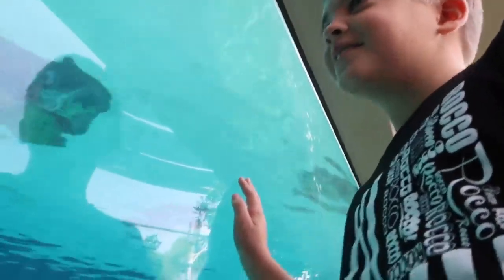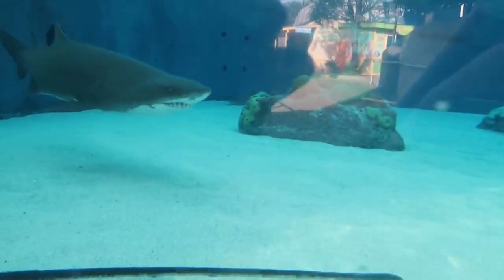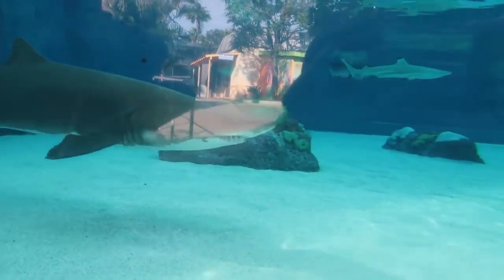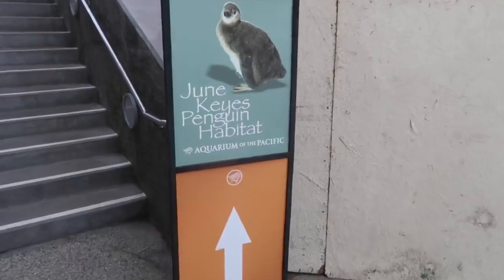No. Yuck. His teeth are insane. He has like three rows. Layers. Eat me, son. No. You can't breathe in water. Look at that one, Devon, jeez. Oh, cool. Time for penguins, I guess, first.